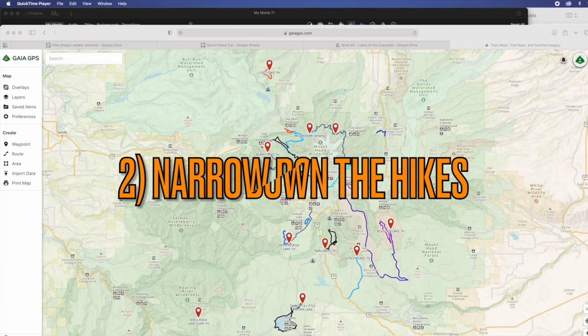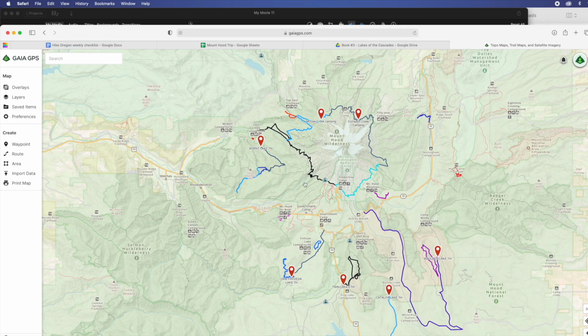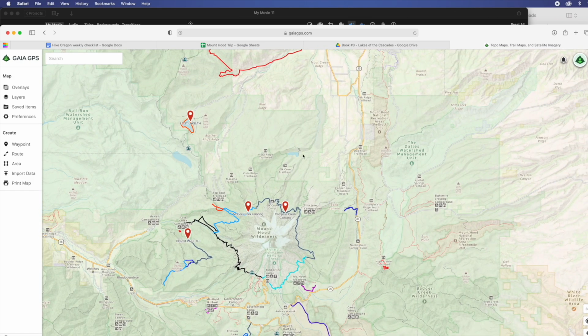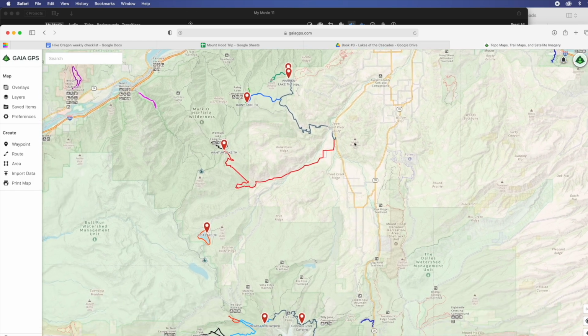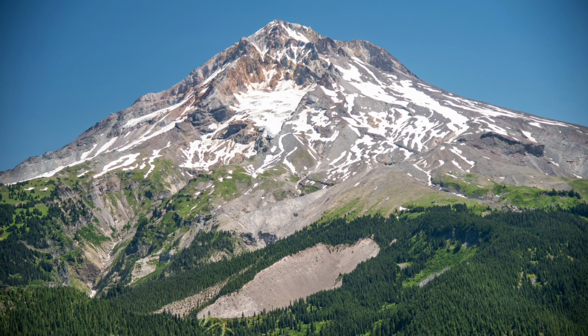So after I've made my list of hikes, I start to narrow it down a little bit, and I see which hikes are close together, which hikes are the most mileage. You know, I only have a certain number of days for the trip, so I just make sure to be realistic about what I can fit into those days. I've definitely gone on trips where I had a list of hikes and I definitely overdid it and tried to fit too much into one trip. Lately, I've been more realistic on what I can do in a day.